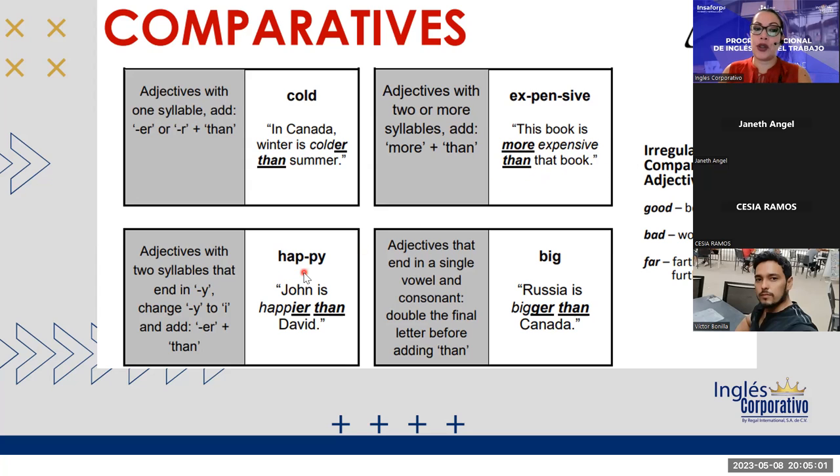About adjectives with two syllables that end in Y, for example, happy, you see it's a two syllable adjective ending in Y. In that case, we need to change the Y to I, add ER, and then the word than. So we have an example here. The adjective is happy, as it is our example. Two syllables ending in Y. We change the Y to I, adding ER, then the word than. And we have our sentence done. John is happier than David.